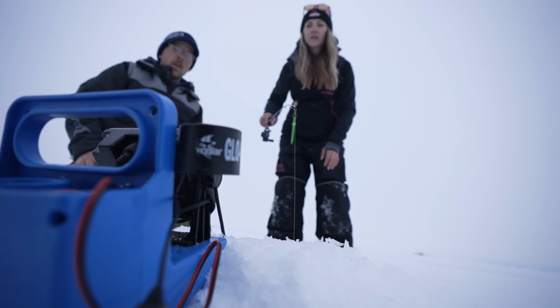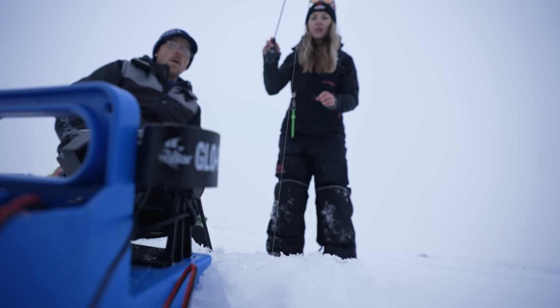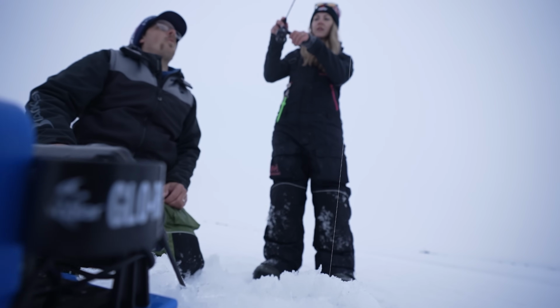So if those limits don't look like they're going to change, and they're not viewing the crappie population as something they're going to manage well, then it comes down to the anglers. It comes down to our own discretion, and how many we want to keep.